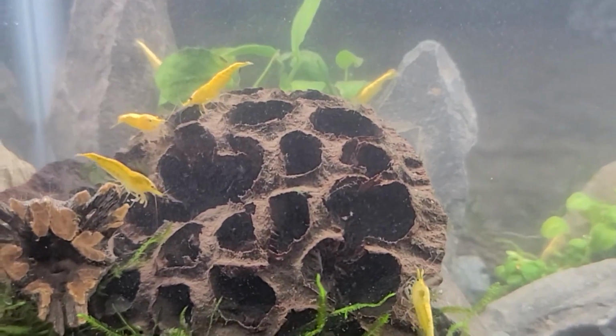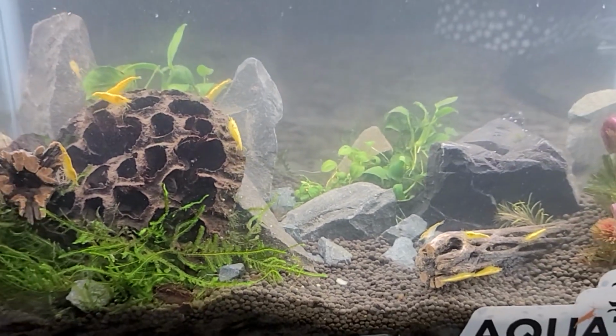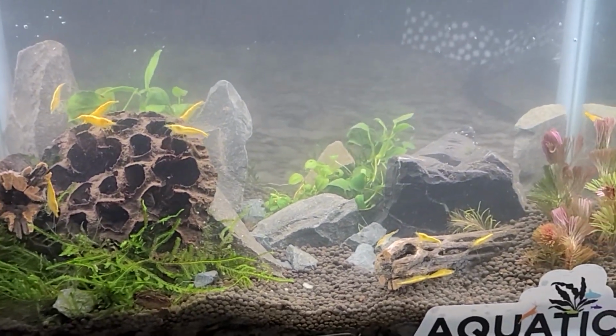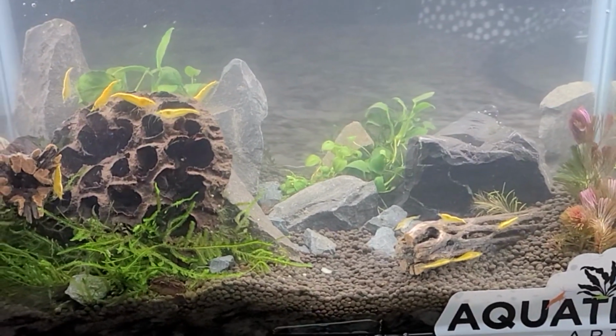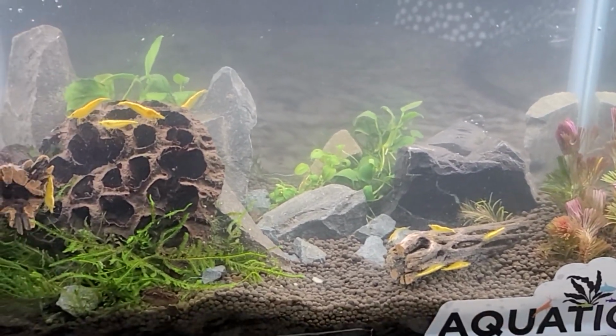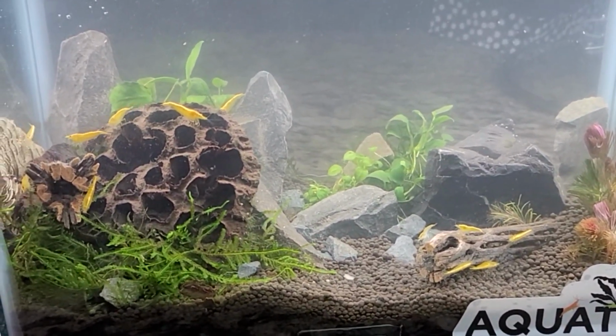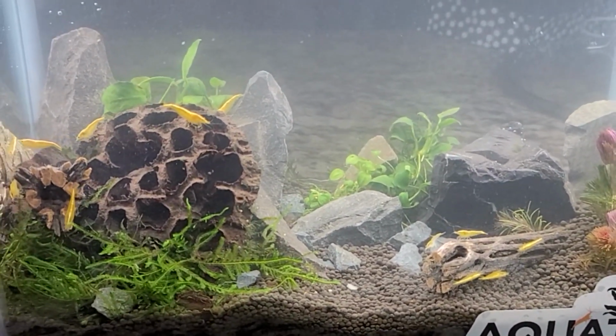On the last note, I just want to say, look at them out and about. They're super happy in this tank. They're all over the botanicals, and that is what those botanicals are for. They're not on the rocks. They're on the living stuff with food on it, and they are happy and colorful, bright as ever.